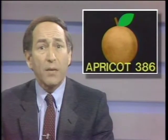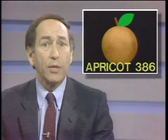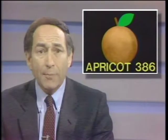It comes with 1 megabyte of RAM and a 30 megabyte hard drive, and the Apricot 386 comes bundled with MS-DOS, GW Basic, and Microsoft's word processor, spreadsheet, and Windows. The Apricot 386 price is less than the price on some 286 machines.